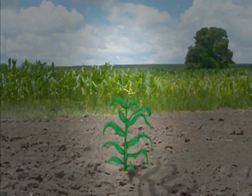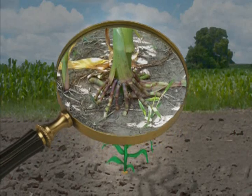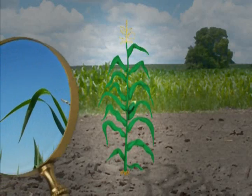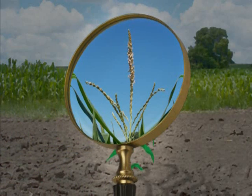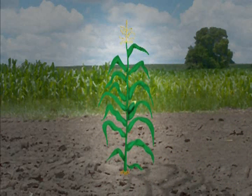As the corn stalks start to grow, they develop brace roots at the bottom to help support the plant, since they'll grow to be 7 to 10 feet tall. At the top of each plant, a tassel develops. The tassel contains hundreds of small flowers that produce pollen. Each stalk normally produces one ear of corn.